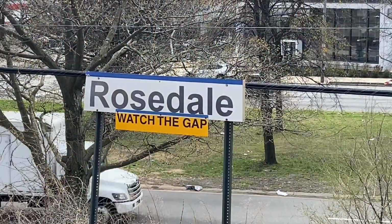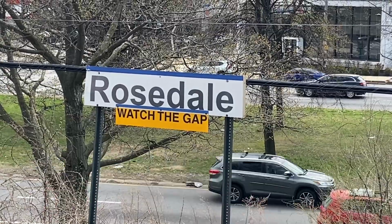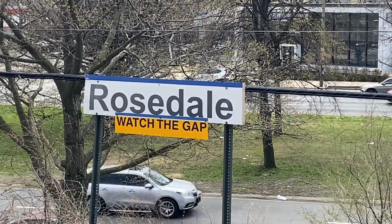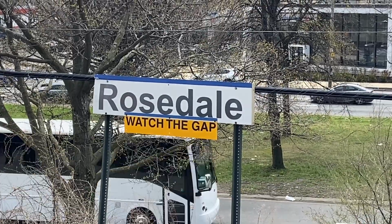It's a mild April 10th, 2021. We're at the Long Island Railroad Station in Rosedale, which is in the borough of Queens, just west of Valley Stream, on the Montauk branch and Atlantic branch. They both pass by here. Today we're going to do some plane and train buffing.